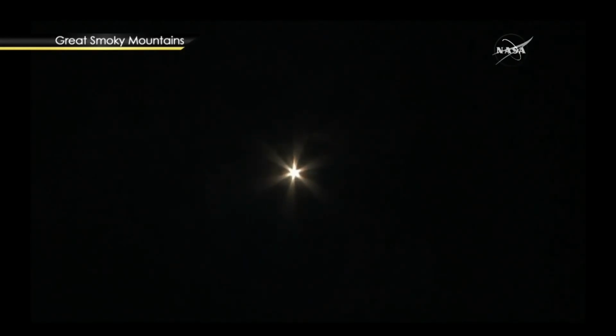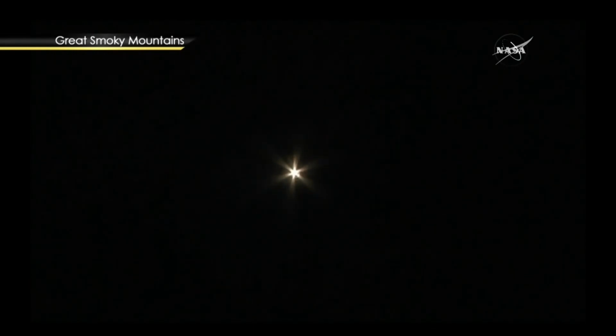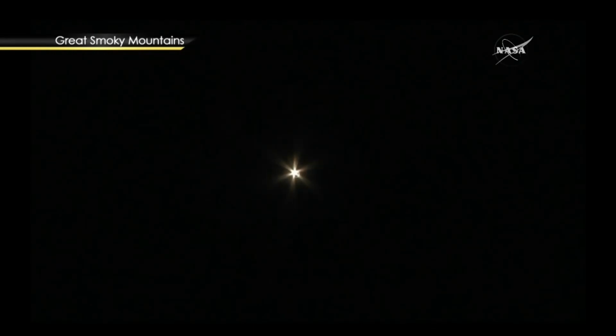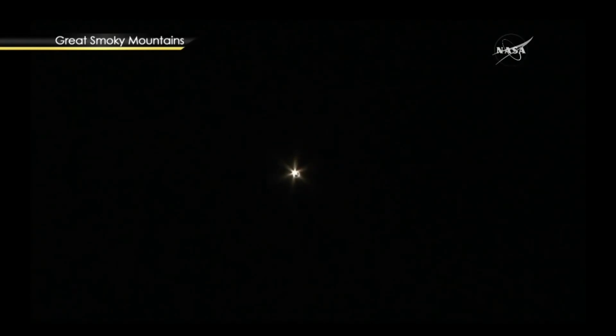So here you can still see it getting dimmer and dimmer. Still got to have your glasses on. It's still too bright to look at directly. But it's just almost like a little tiny Christmas star or something. It's crazy. It's getting tinier and tinier.